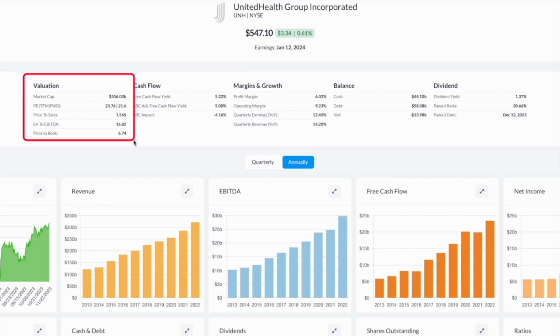Current PE is 23 and the forward PE is 21. After taking a look at their historical PE averages, that is pretty on par. I believe in the last 10 years, their PE median nets out to like 18 or 19. So I have no problem paying a slight premium for this company.